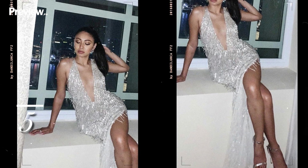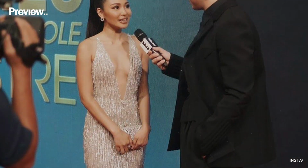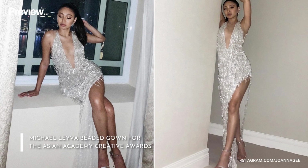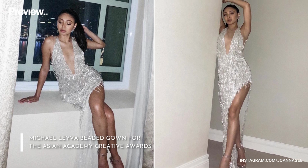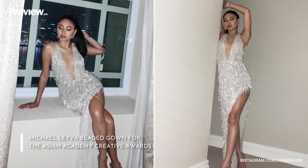Number 5. By now you can tell that she's not one to shy away from shine, especially on the red carpet. Nadine wore a gown by Michael Leva with beaded tassels and a deep V neckline to the Asian Academy Creative Awards in Singapore back in December 2019. The dress flaunted a lot of skin but fit her like a glove.